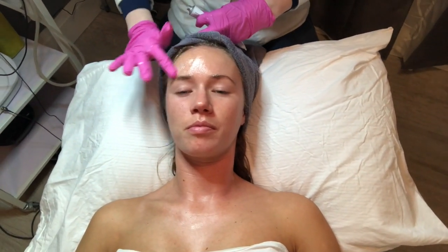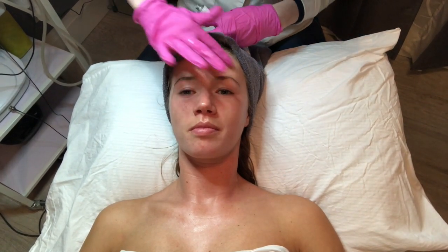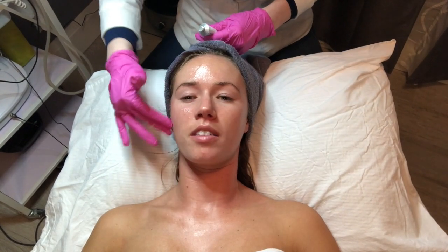Next step now. So I'm just going to be numbing you with a 5% lidocaine. We're going to leave that on for 20 minutes. Will I be able to move my face? Yes. And the reason as to why we are numbing my face is why? Because we're going to do microneedling.